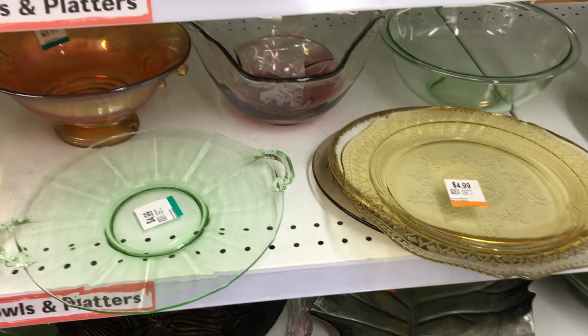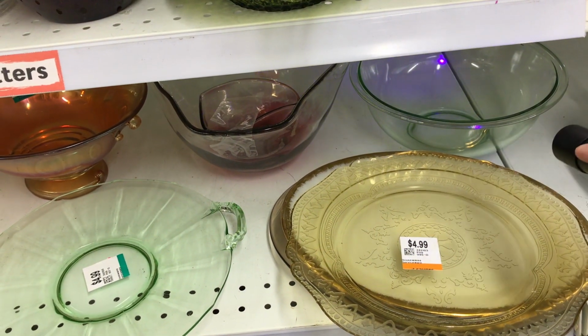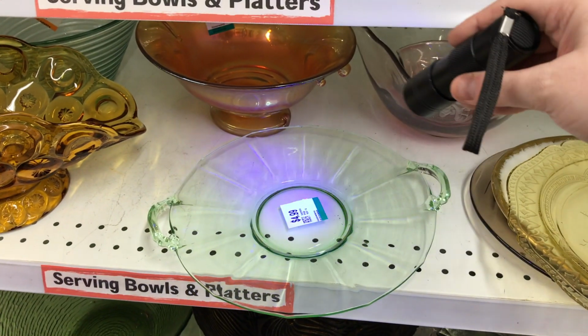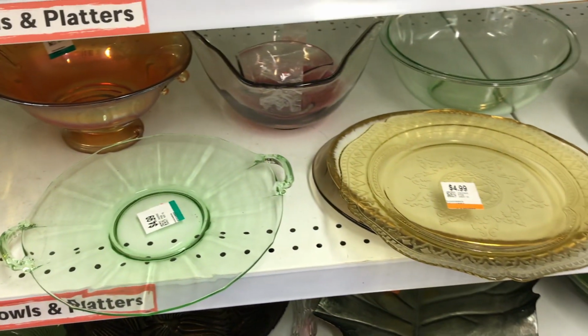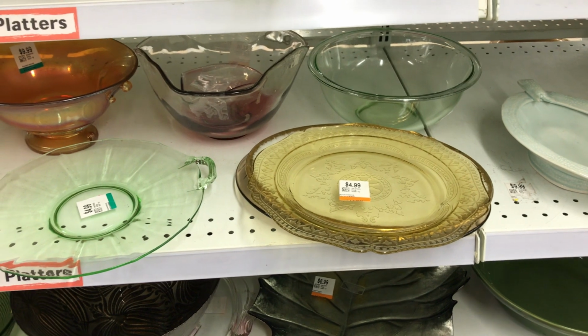Ooh, here, this has got to be uranium. Look at these pieces. Vaseline glass. Oh, nope. Nope. And nope. So I'm striking out on the whole glowy items thing. Anyways, I tried.